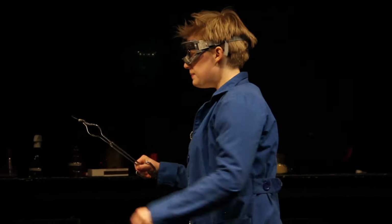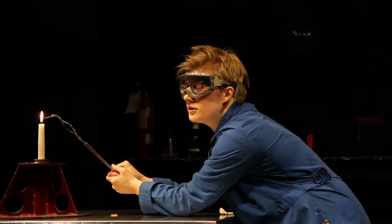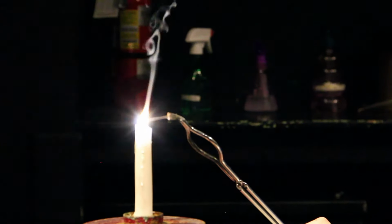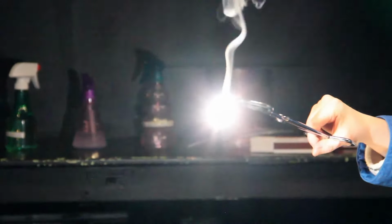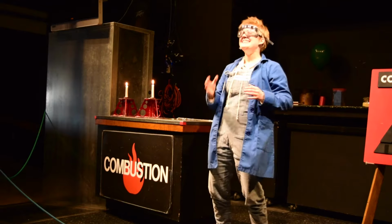Now I'm going to put this magnesium metal into this candle. It could burn pretty bright, so I'm going to make sure not to look directly at it. Out of the corner of my eye, I'm going to see if this magnesium metal will catch on fire and burn. Aha, there it is. Now you might notice this magnesium metal is burning a different color. It was burning bright white. Now, my friends, metals can burn in different colors.